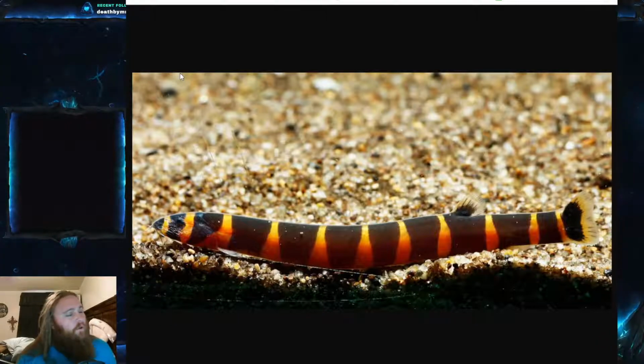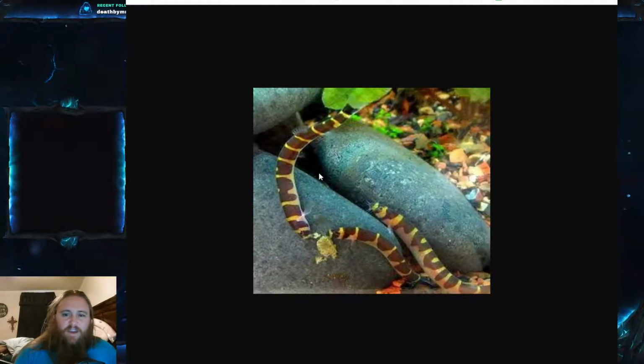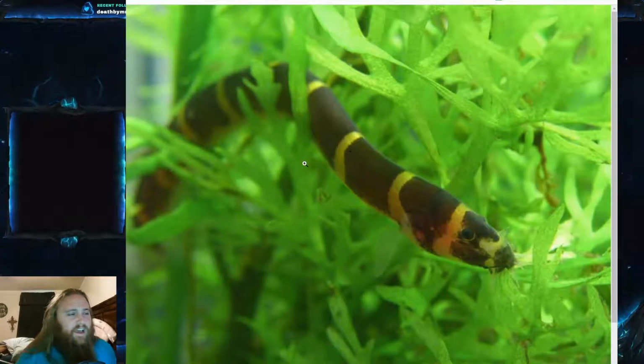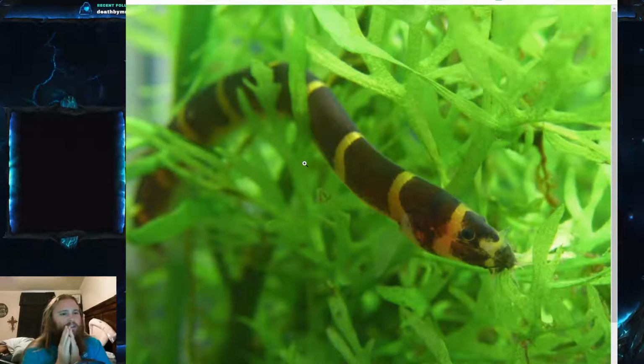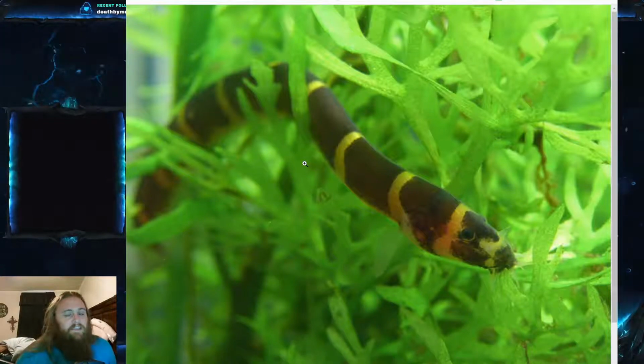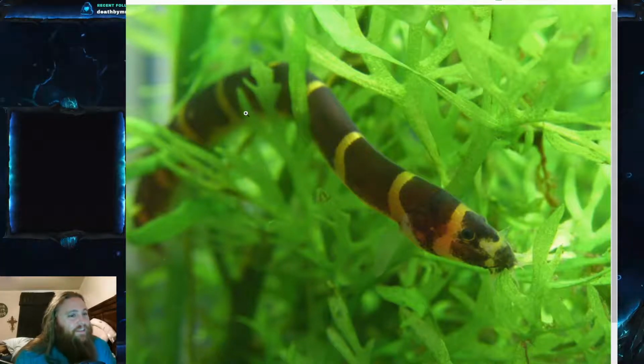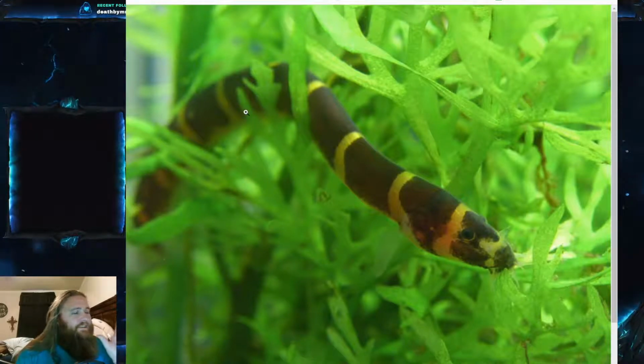They are a small fish. They have a max length of about 10 centimeters, which is about 4 inches. And you can see right here they have slightly compressed sides. Basically, they look like a little striped eel. That's the best way to put it. They look like a little tiny striped eel, about 4 inches long.